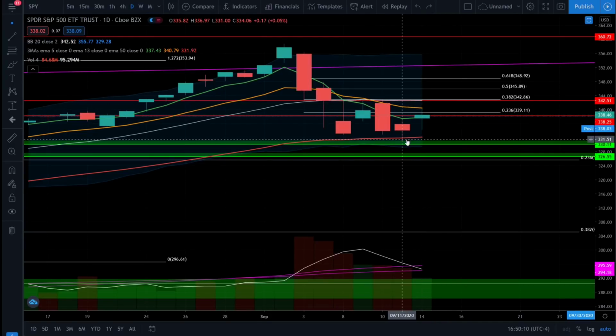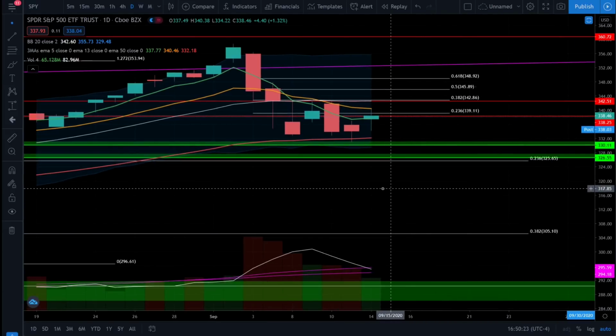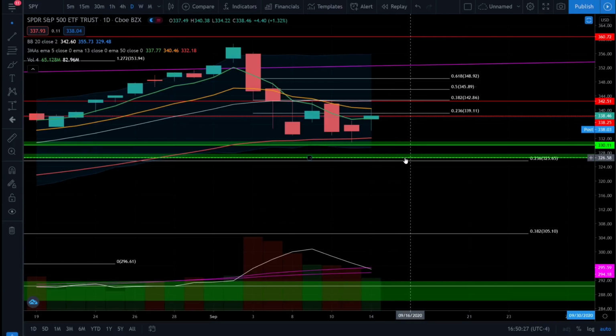And we also did see this gap holding up as support, but we have yet to close this gap, and we still have gaps down here at $330 and $327. So I would still expect to see those gaps get filled at this rate. And I think with a couple of weeks left in September, we're likely to see SPY come down into this $327 range, and at a very minimum test it as support before seeing a bounce and maybe a continuation of that uptrend that we saw.